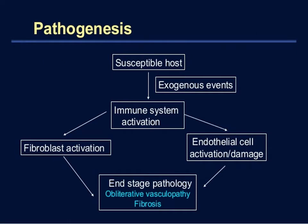Pathogenesis of systemic sclerosis. In a susceptible host with a genetic predisposition, exposure to environmental agents results in immune system activation that primarily affects the vessels, and that results in endothelial cell activation and damage that causes fibroblast activation. Certain cytokines are released and fibroblast activation takes place that causes the proliferation of endothelial cells, platelet adhesion, and eventually interstitial and perivascular fibrosis that results in end-stage obliterative vasculopathy and fibrosis, with occlusion of the lumina of the vessels.